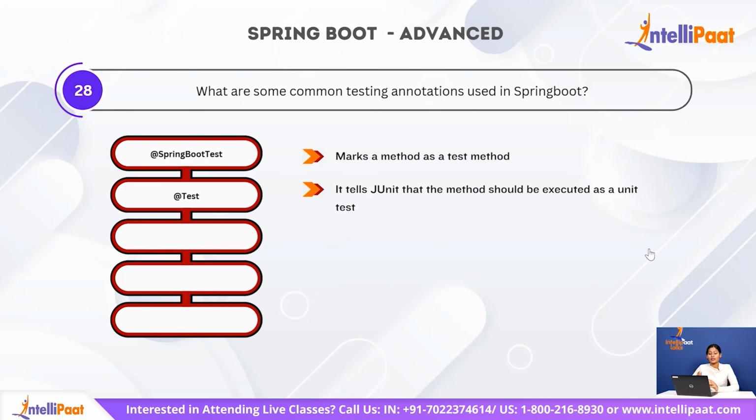Next, we have @Test. @Test marks a method as a test method. It tells JUnit that the method should be executed as a unit test.